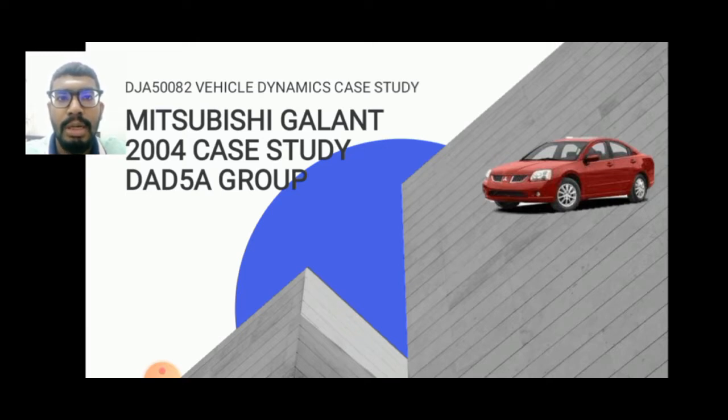So today, I, Kaviindass anak lelaki Nageswaran, my matrix number 01DAD20F1007, and some friends are going to present the case study of the course DJA50082 vehicle dynamics. So we take the car Mitsubishi Galant from the year 2004 for our case study.